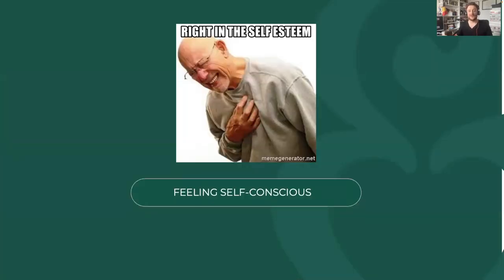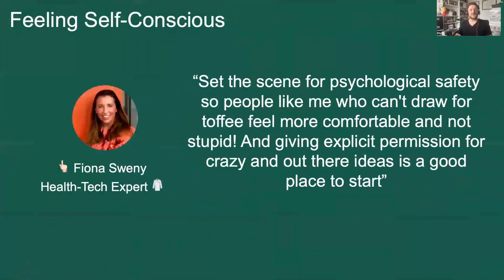Another key pitfall for Crazy Eights is people feeling self-conscious. And this can be the designers feeling self-conscious because they're like, I'm the artsy person in the room. I need world-class design here. Or it could be non-designers feeling that their lack of drawing skills is going to show them up. So there's a few things here.